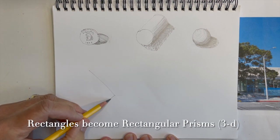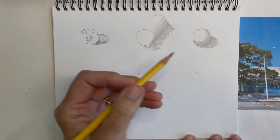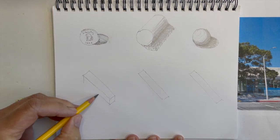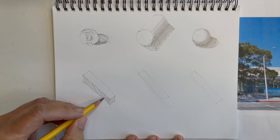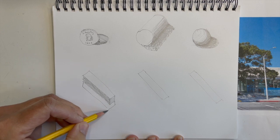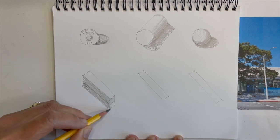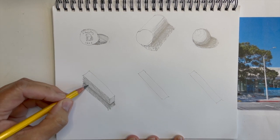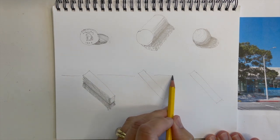Now let's do the same with some rectangles. We'll start with a rectangle here. I'll actually do three pairs of parallel lines, three rectangles. This first one, let's turn into a rectangular prism. We're going to keep it straight-sided. Think of it like a stick of butter. Shadows on the sides are going to be more or less uniform. And maybe I'll draw something that suggests that's the edge of the table.